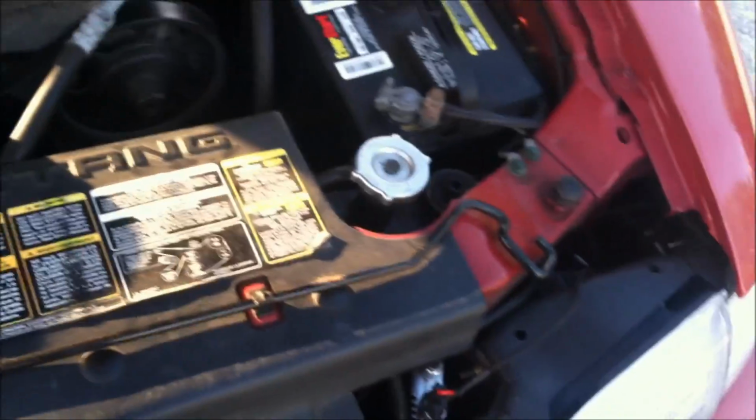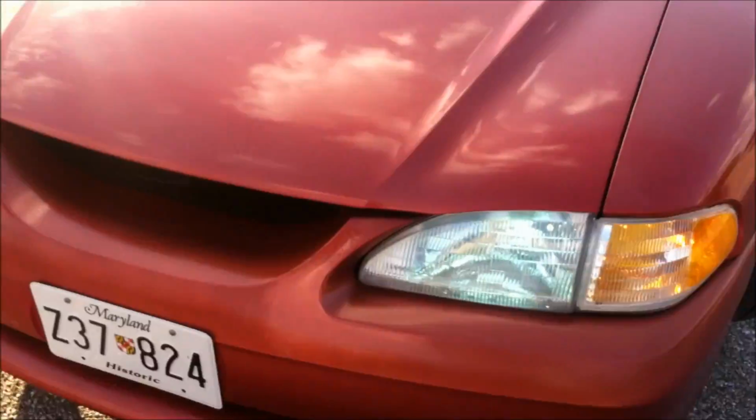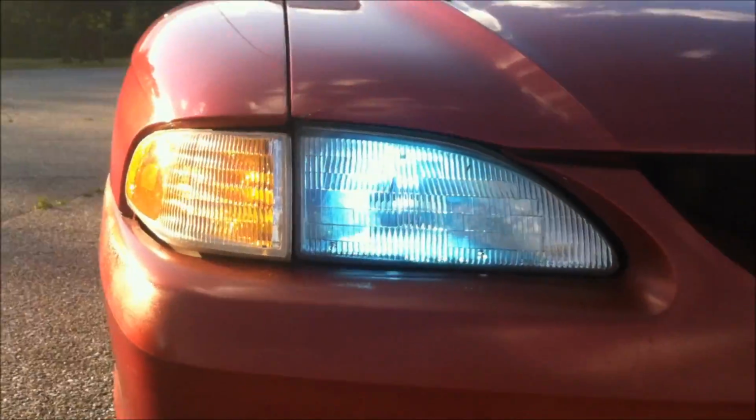I do have HIDs, the 10,000K, I believe. I forget. Yeah, I think it's 10,000 because they're kind of dark blue. I'll show you. When you first turn them on, they take a second to warm up. Excuse the glare. You can kind of hear one of the ballasts. And for the fog lights, I just have yellow bulbs.